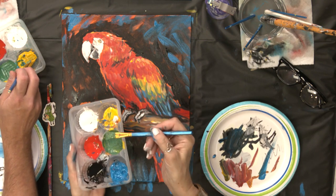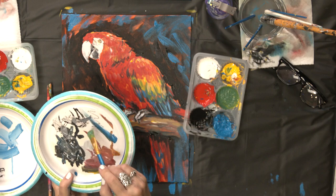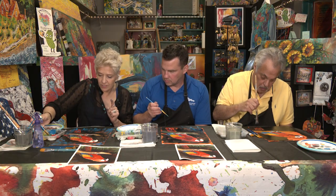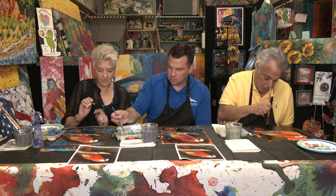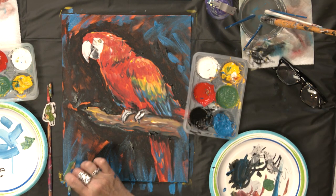Now I'm going to make sure my brush has that edge by pushing it like this. Okay, I have a nice edge. Now I'm going to start, and you know what, before I do that too, I'm going to put a little bit of white on the tip of it. All right, so now you're going to start down here and push and pull up.